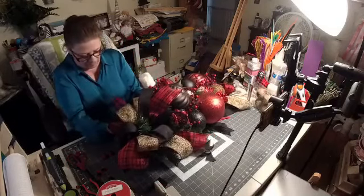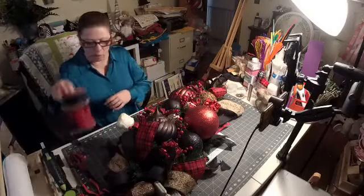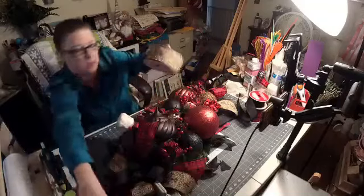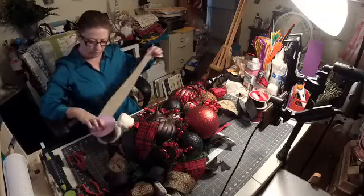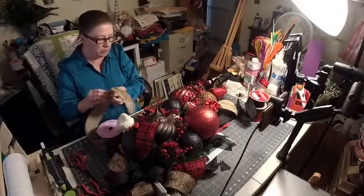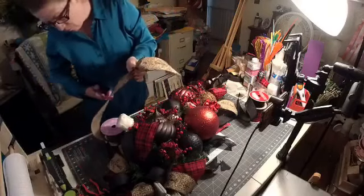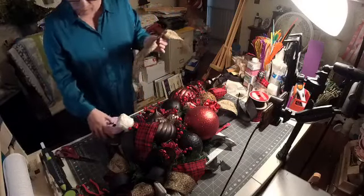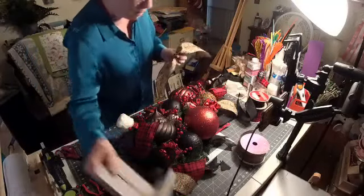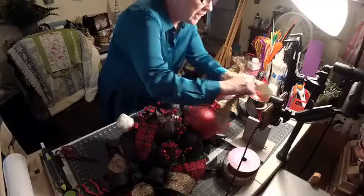Okay, so I'll put one right here. Gonna use some more black. And the tan. I love this. It's so pretty. I put a small one right down in here too. I'm gonna stand up for this. I almost knocked over all those ribbons. That would have been a travesty.